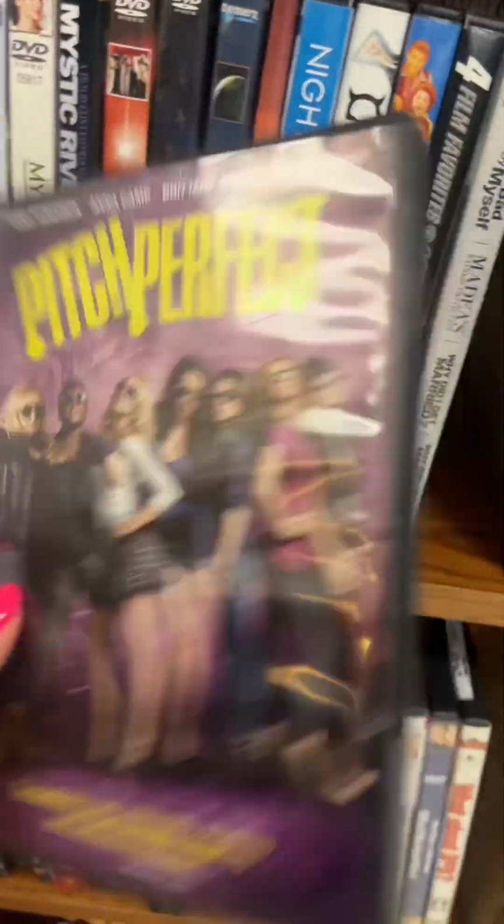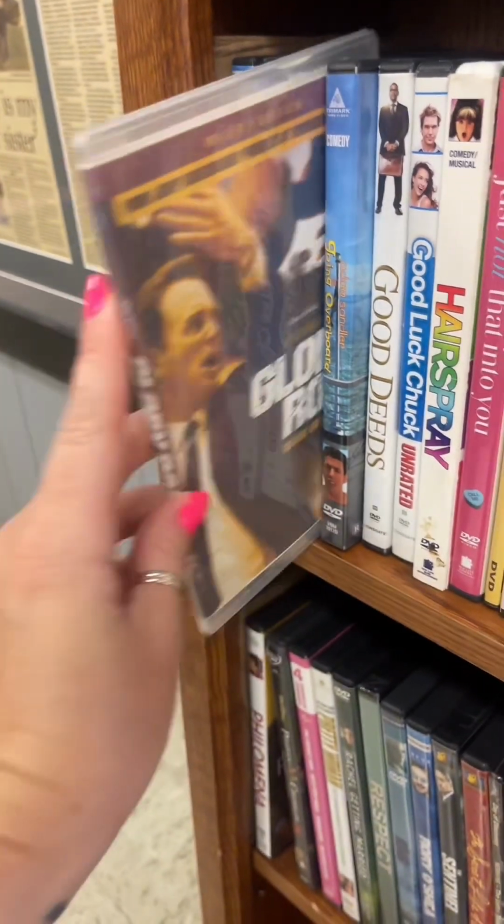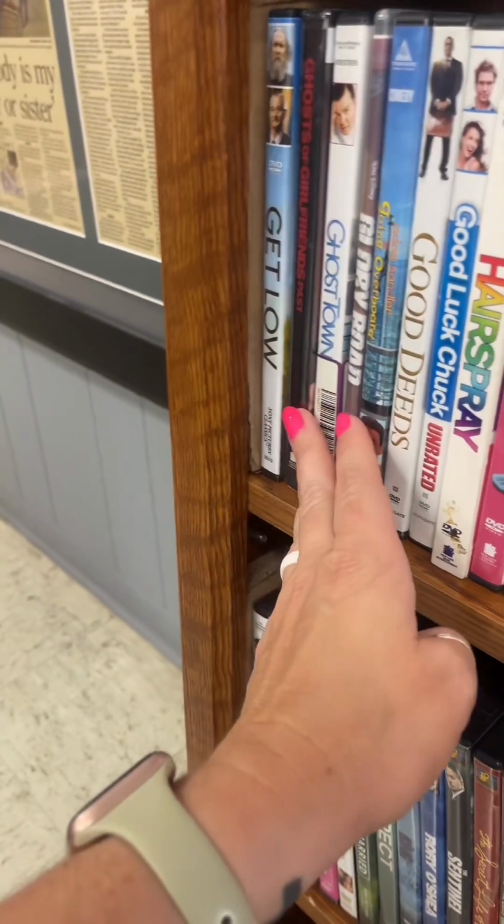My daughter is obsessed with Pitch Perfect, so she will love to watch that on our vacation. And I love this movie, but it looks like maybe someone burned it. So I'm going to pass.